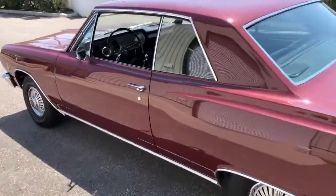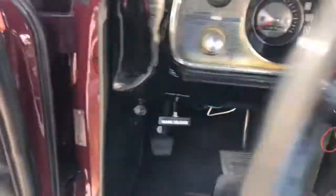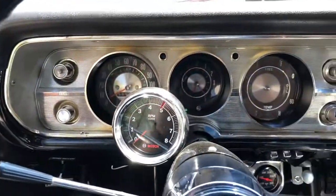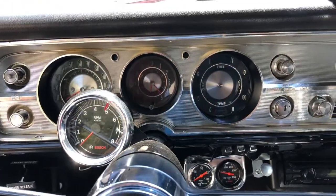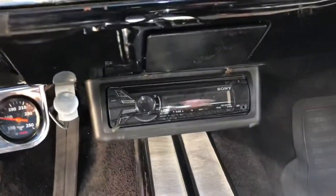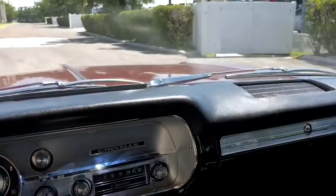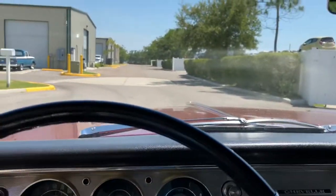We'll jump into the driver's seat. Check this out. Dash, great condition. Some new gauges added. Newer radio. All right, let's go ahead, pop open the hood, take your first spin, get her on the hoist.